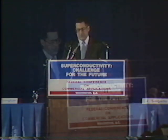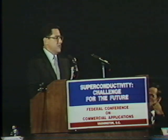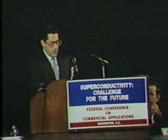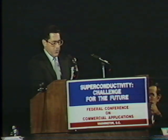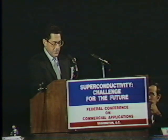We know the problems. One, critical currents that are too low. Two, materials that are too brittle. Three, superconductive temperatures that are still too low for many commercial applications in the laboratory. Four, the inclination to forego long-term advantages for short-term profits in the market. These are some of them.